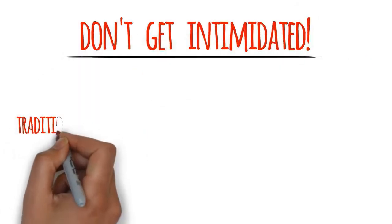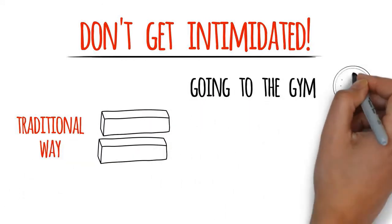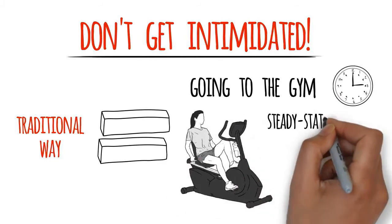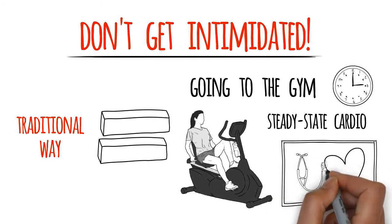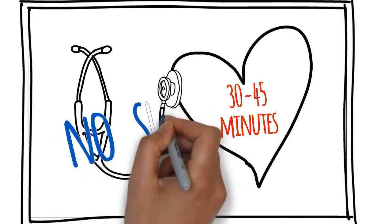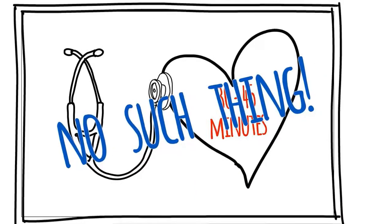Now, the traditional way of working out is going to the gym, spending 30 to 45 minutes on the treadmill or the elliptical or the bike and doing steady-state cardio. And steady-state cardio is just finding your target heart rate on the chart and then getting your heart rate up there and holding it there for 30 to 45 minutes. The problem with that is there's no such thing as a target heart rate. That is old information, and it's misinformation.